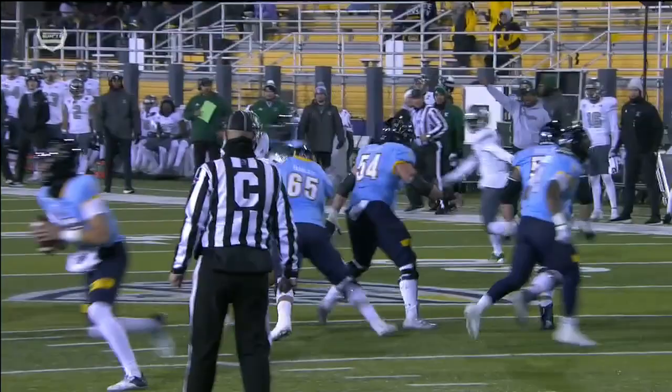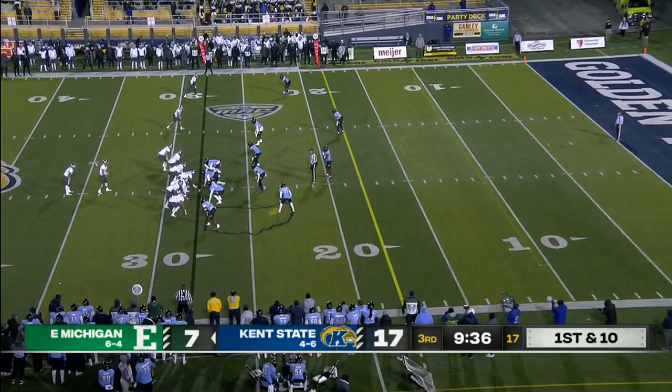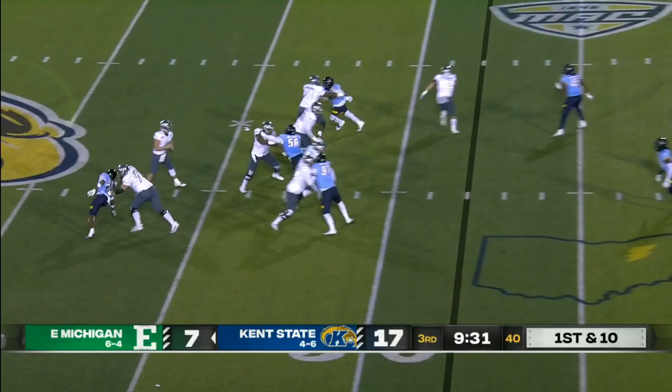Truman gets the sack. I like the fact that you kind of roll the pocket here a little bit, a half roll, but I'm used to him mixing and matching. I think it gives him big advantages. Powell, a play fake from the 28 to the far side. Man is wide open.